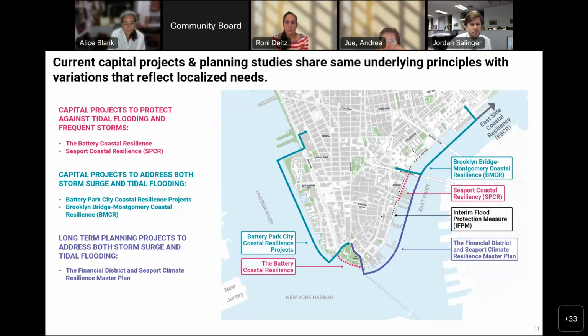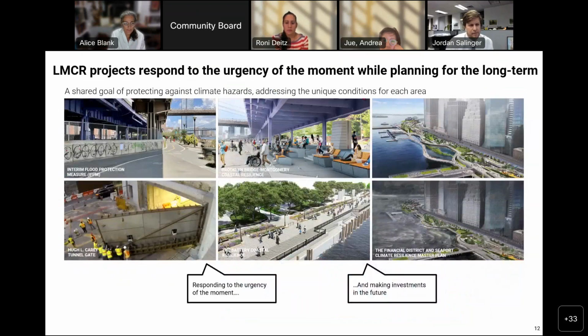Next slide. And so maybe in a little bit more attractive terms, getting away from the map, I think this gives you a sense of that last point. Really responding to the urgency with IFPM in place there, as well as the Hugh L. Carey Tunnel Gate, and a number of other efforts we can go into, whether it's the work that the MTA has done or Con Ed. But when the question is raised, are we safer against a 10-year or against a Sandy storm? The answer is certainly yes.